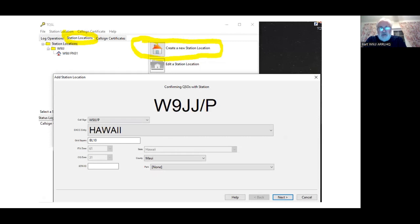Next is create a station location, which you've probably done multiple times. Keep in mind that as you upload older contacts, you might have had multiple station locations, and somebody who you worked might be expecting a unique grid square or a unique county. But if you use a generic address, I lived in Boise, but maybe I lived in eastern versus western suburbs or something. The grid square may be different. I may be outside of the county that Boise's in, but I'm in the general vicinity.